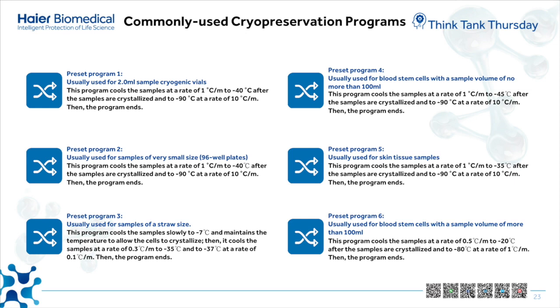Preset program 1, usually used for 2 mm sample cryogenic wells. This program cools samples at a rate of 1 degree per minute to minus 40 degrees after samples are crystallized, and to minus 90 degrees at a rate of 10 degrees per minute. Then the program ends.